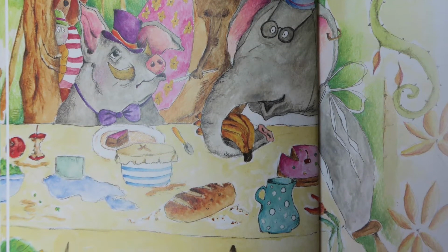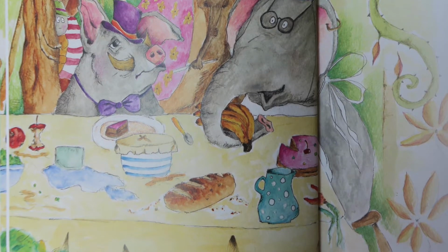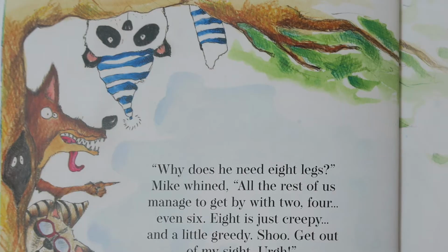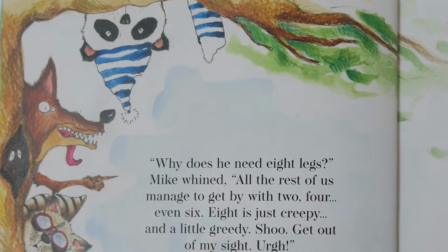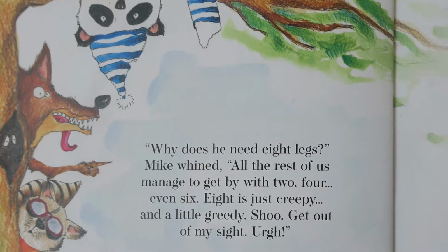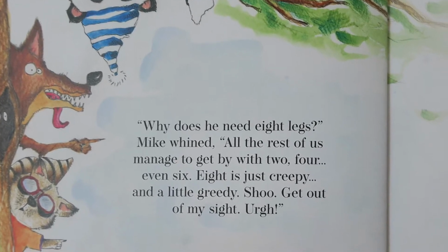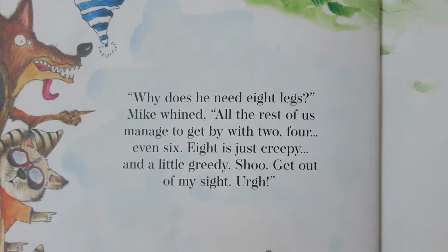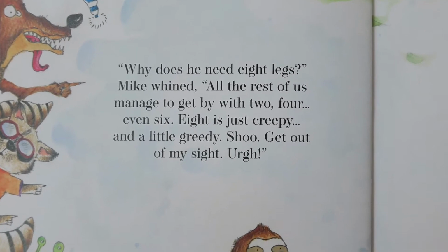Mike, the pleasantly plump vegetarian wolf, got freaked out by the fact that Sid had 8 legs. "Why does he need 8 legs?" Mike whined. "All the rest of us managed to get by with 2, 4, even 6. 8 is just creepy and a little greedy. Shoo! Get out of my sight! Grrr!" The other animals agreed that Sid was indeed a bit creepy.